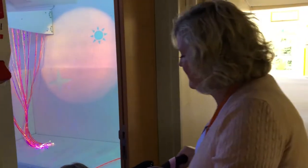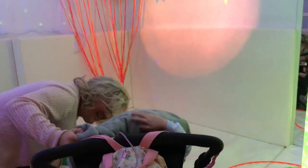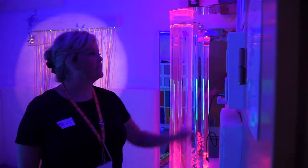The sensory room can be used for so many different things. So heightened sensory overload, or really relaxing, or at those times of end of life as well, we can support. Sensory can involve sound, touch. So think of all your senses. You've got your smells, what you can see, what you can hear, what you can taste.